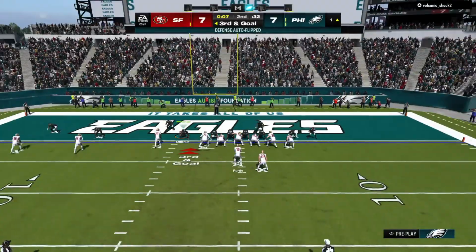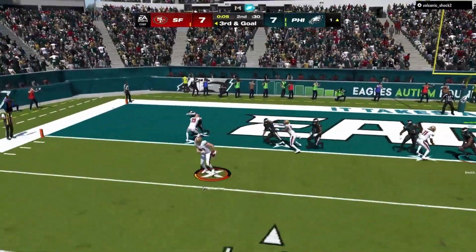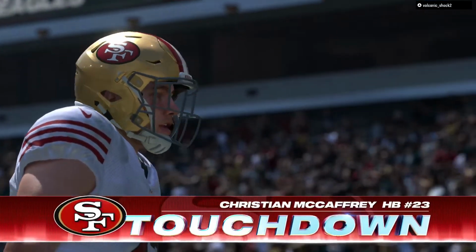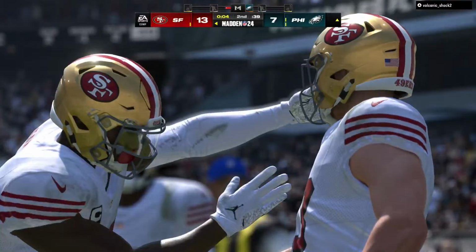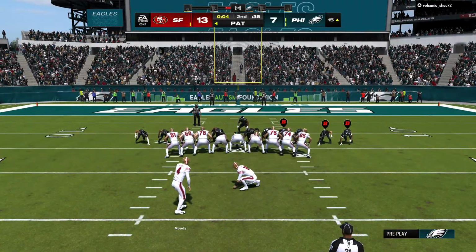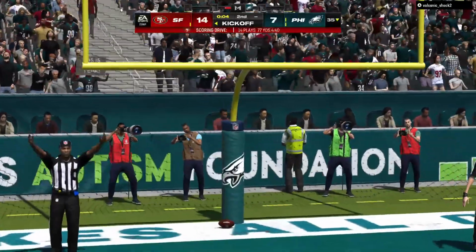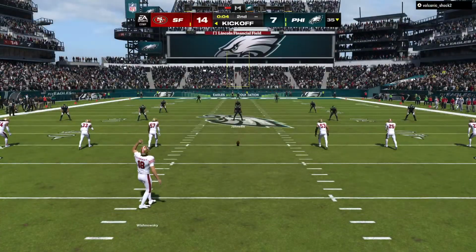3rd and goal. Now they empty the backfield and motion the running back right. That's caught. It's McCaffrey again. Touchdown 49ers. Christian McCaffrey in the final seconds of the first half. And the 49ers have taken the lead here in the final stages of this first half. Moody good with the extra point, and that makes the score 49ers 14, Eagles 7.